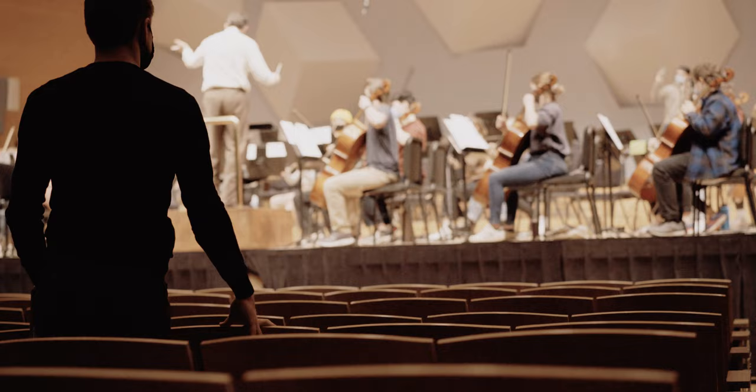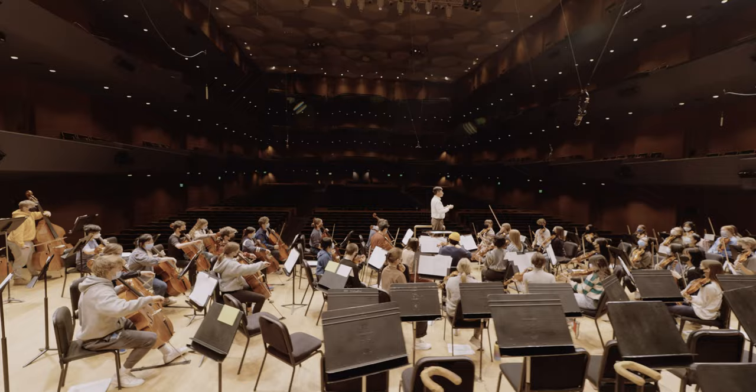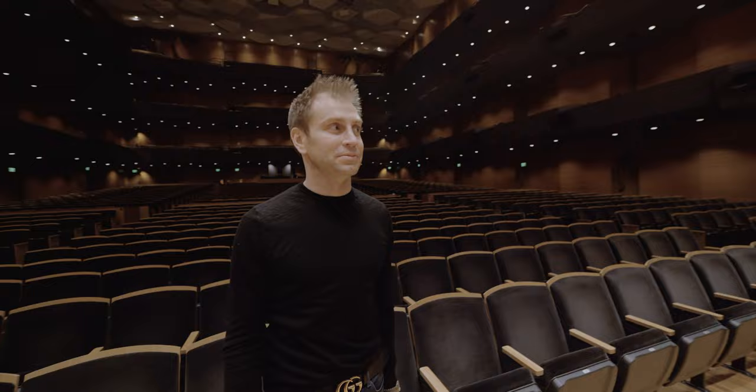To hear it live here at Orchestra Hall, I mean, this space, it gave me goosebumps. I mean, it was unlike any experience I've ever had, so this was pretty amazing. We're rolling.